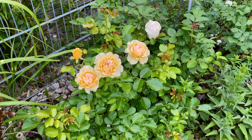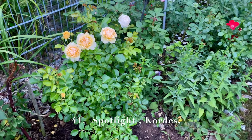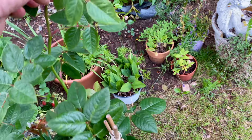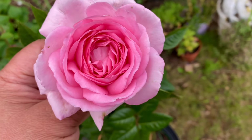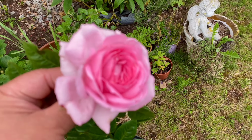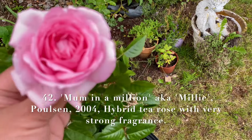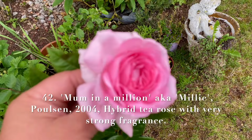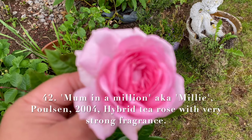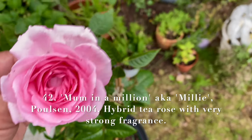Now that is Spotlight, also from Kordes, still looking very pretty and very healthy. This rose is in a pot because I just newly bought her on Mother's Day for myself. I got the name from the Lean Green Finger. She's always mentioning this rose, and I think also Linda from Soul Girl KTF. She also mentioned this rose, and it's true, it has a very, very good scent.